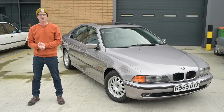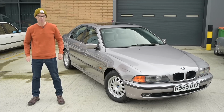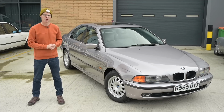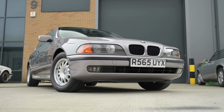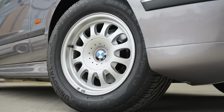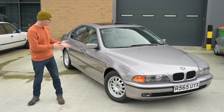Hello, welcome to Furious Driving, and today we're looking at possibly one of the greatest saloons ever built. I know it's a car we've visited previously, but as it's such a good car, let's look at a different variation we've not looked at before. This is the E39. From 1995 until 2004, BMW built this, the 5th generation 5 Series, which is arguably the best BMW ever, and also arguably one of the greatest saloons ever built as well.